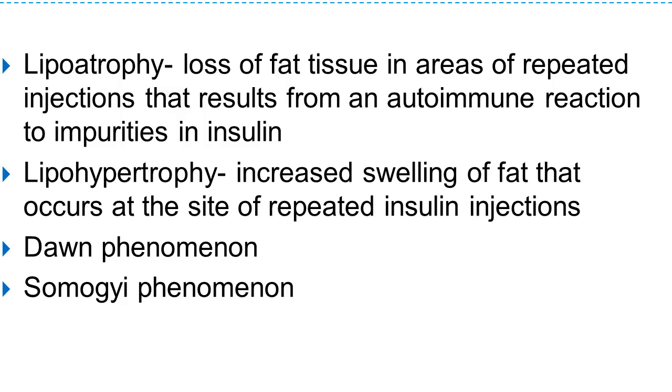And again, just to recap what I said, your basal type of insulins are your NPH, Lantus, and Levemir. And then your prandial type insulins are your regular and your Humalog or your Novolog, okay? And again, all type 1 diabetics will be on insulin, and obviously sometimes your type 2s.